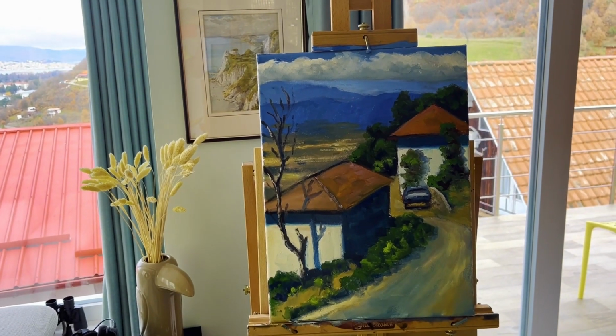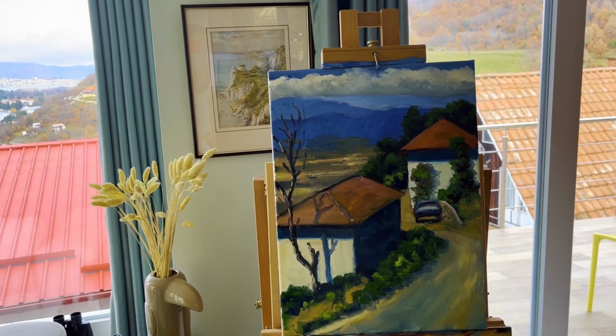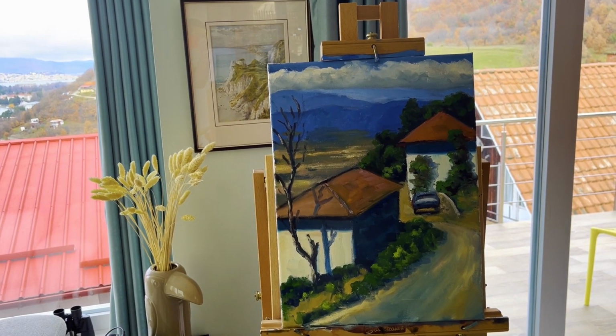Okay, folks, here's the finished product. I jumped ahead a little bit. Here's my little village scene.